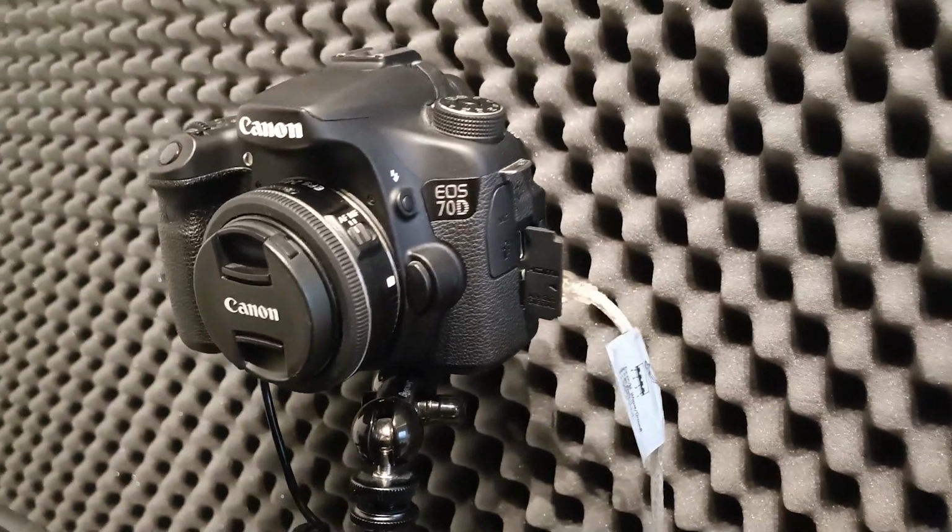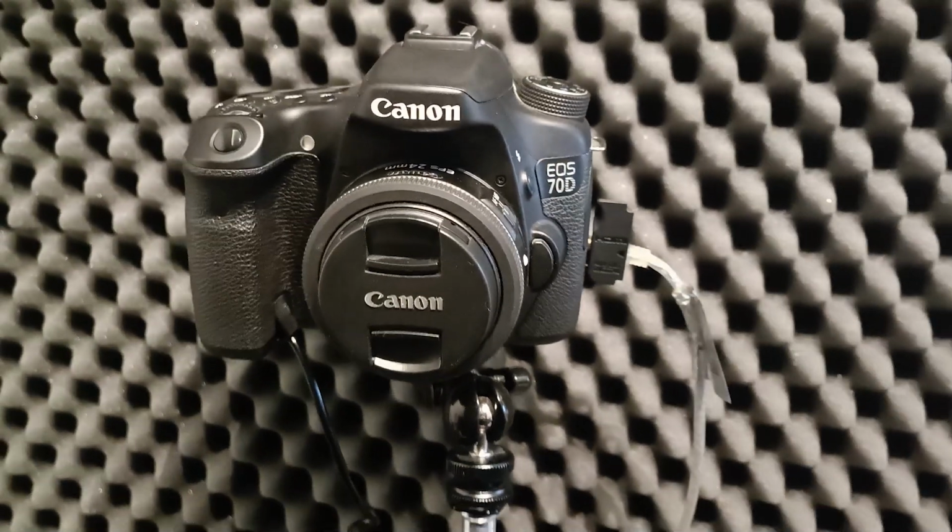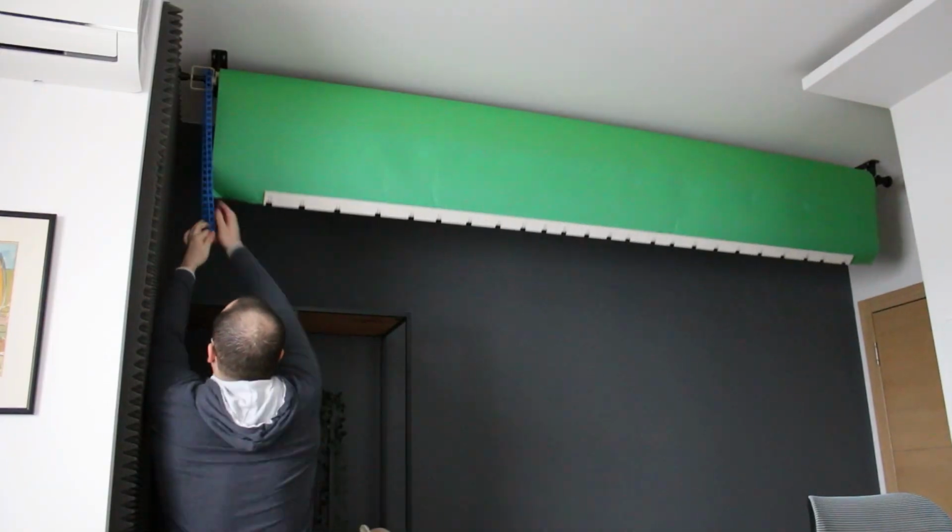I use a Canon EOS 70D with a 24mm lens. It does get the job done, but I am planning on upgrading the camera soon. I tend to do most of my recording with a green screen, so I keep the green screen down and I light everything up with these 4 lights. 3 lights are for lighting up the green screen properly, and 1 light is for me.